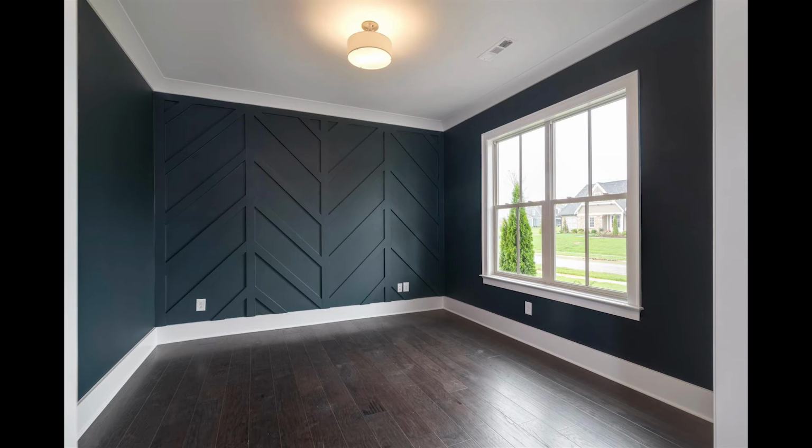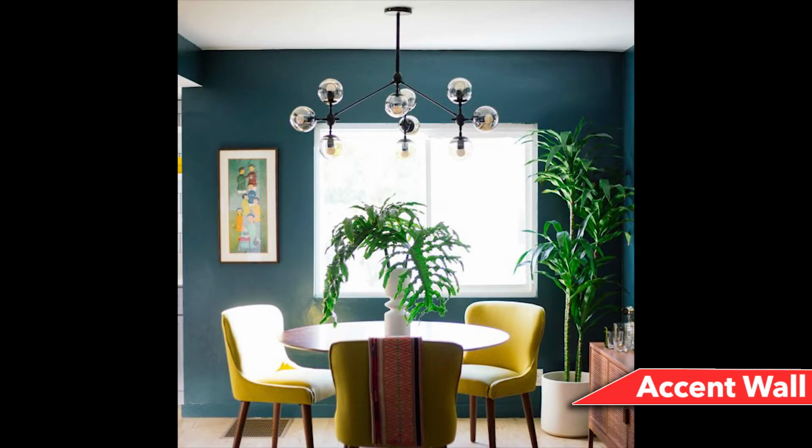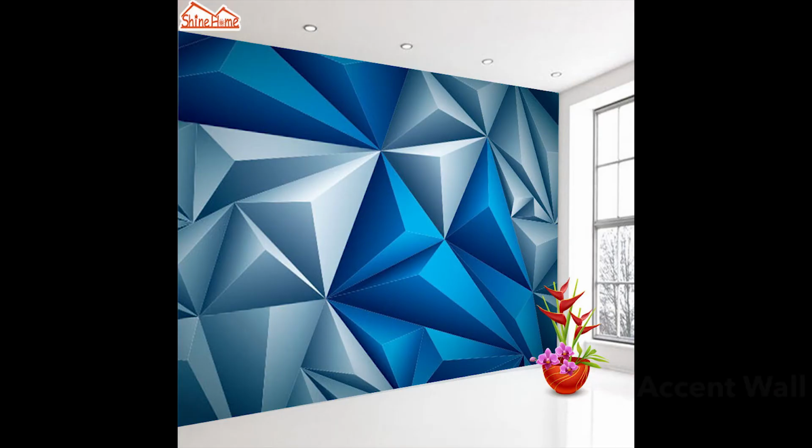6th hack, accent wall. An accent wall is one of the oldest life hacks in the book for home decorators, as it adds a vibrant edge to your home without having to repaint an entire wall. Throw in a pop of color or a fun color to add contrast to the room. If you want to get slightly more advanced, use a couple of complementary colors and painter's tape to incorporate color blocking or other geometric designs.